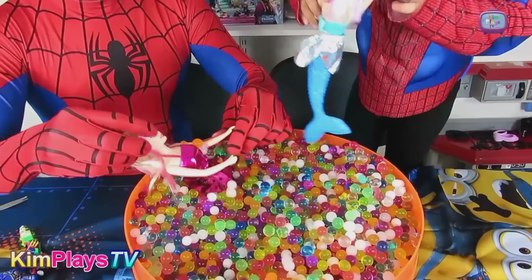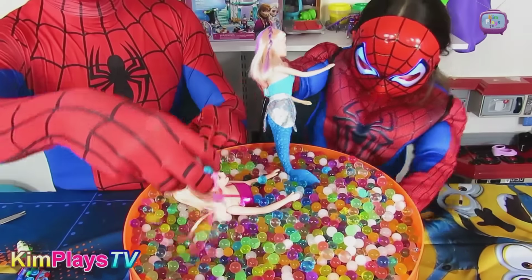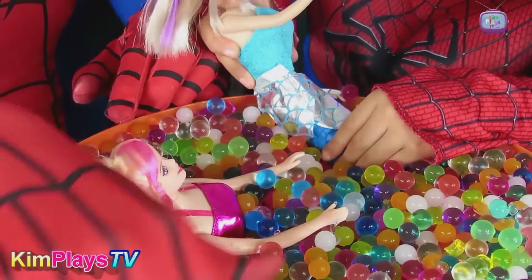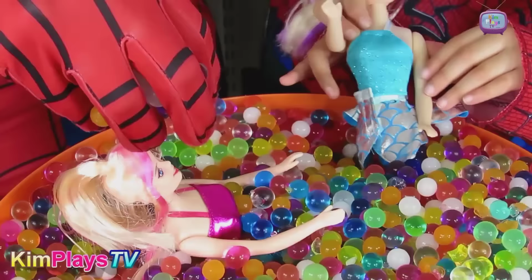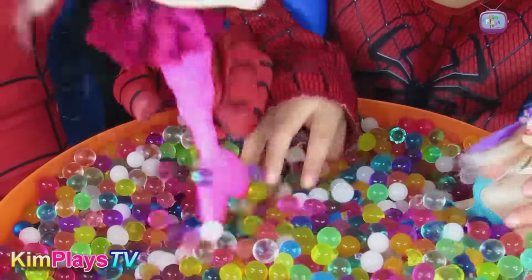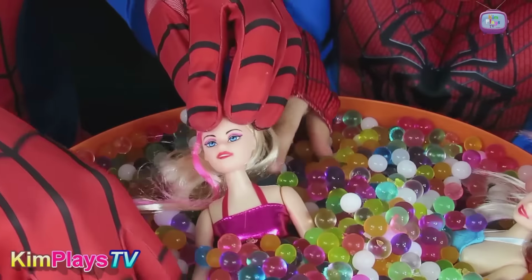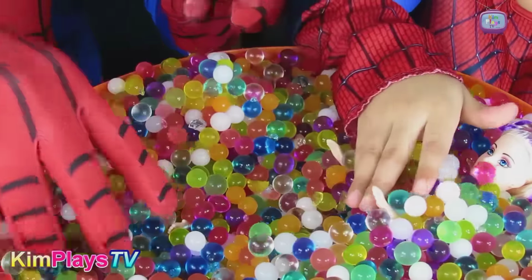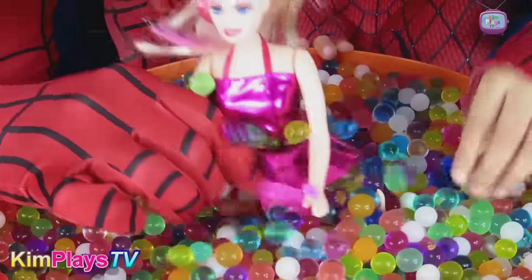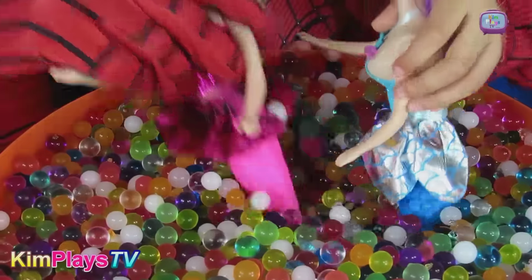Ooh, I love Orbeez. Look what I'm doing. Ooh, I want to take a bath too. Where are you? Where did you go? Hey! Here! Again! Oh, that was good. They were playing hide and seek.